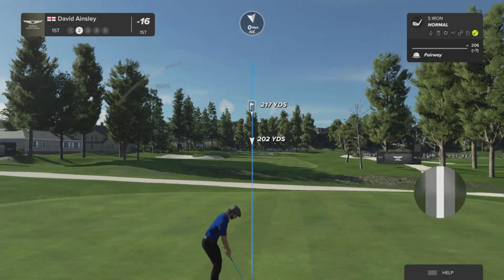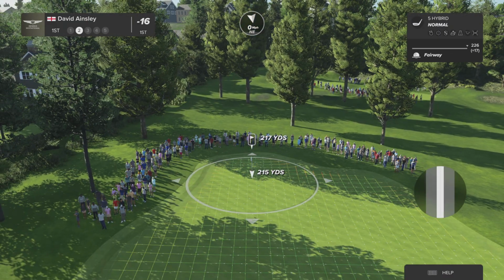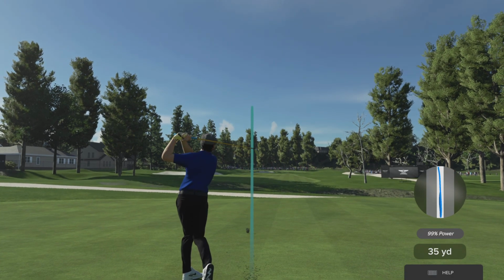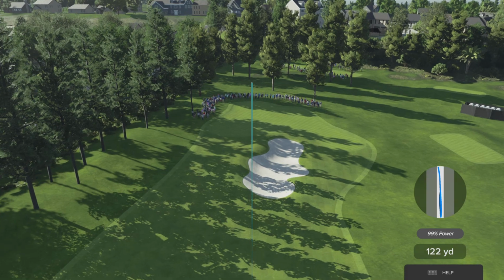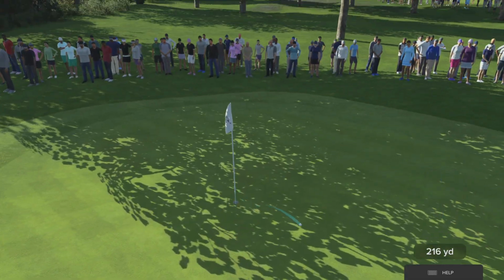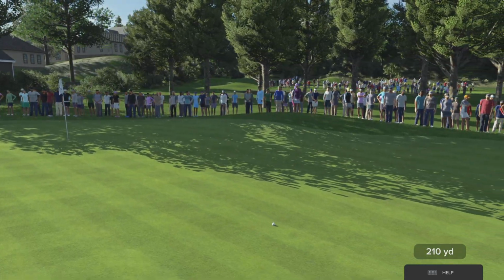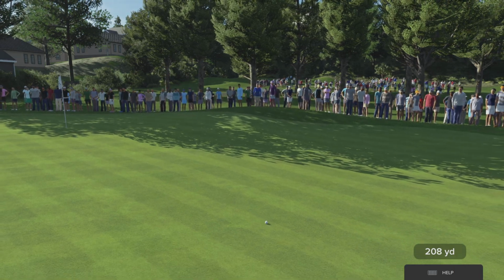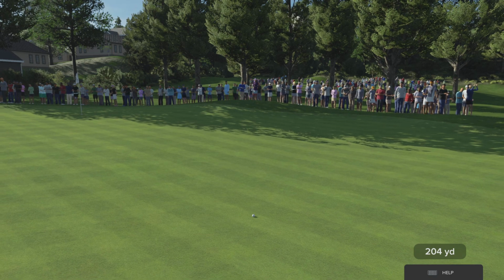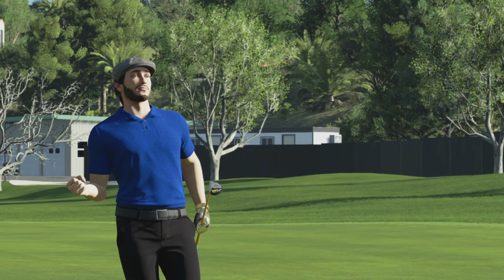Time for the second shot into the first. Clubbing up, smart. Got to control it though. Let's see. Yikes! Well, you've got to give some credit there. That was the right club on the right line.